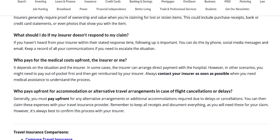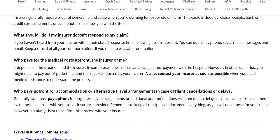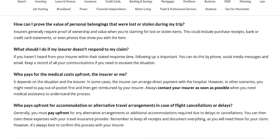And then who pays for the accommodation or alternative travel arrangements in case of any flight cancellations or delays? That's quite a common claim, and generally it's you that pays it up front, which is kind of annoying, because you have to put it on your credit card, and it's just something else to be aware of. But it's very rare that a travel insurer would step in unless it was some massive event, but very unlikely. So yes, that is you.